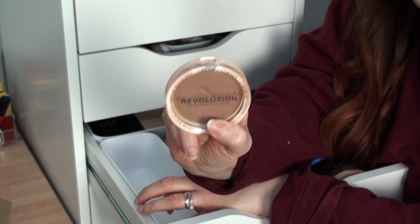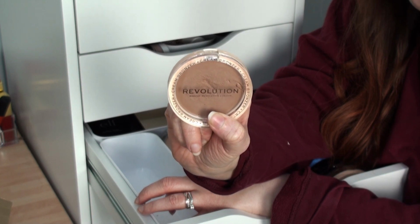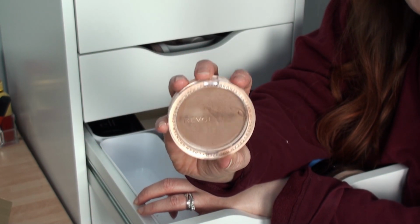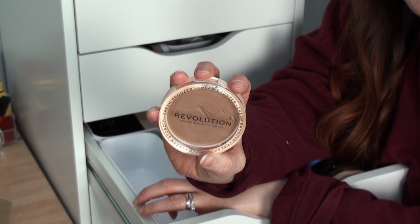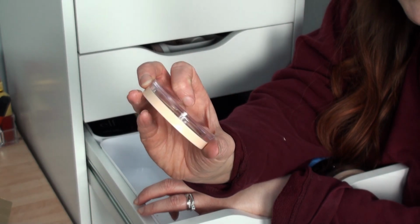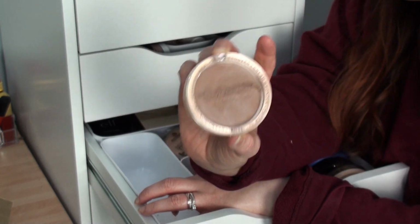It's very cool toned and it's very intense. It's not my favourite. I've heard loads of people say that it was their favourite from last year. I think there were definitely better products last year, but I will be keeping.